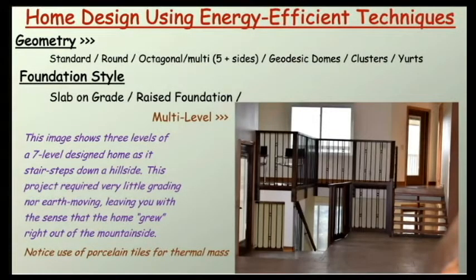Now we'll switch over to our next topic, which was home design using energy efficient techniques. You need to figure out your geometry, whether you're going to use a standard round, octagonal or multi-sided unit, or use a dome or clusters of domes, which are pretty cool. I built some larger domes, and they're very expensive when you have to have so many angles applying interior walls onto a dome. Or yurts. Living in the round is one of the most healthy things that you can do.